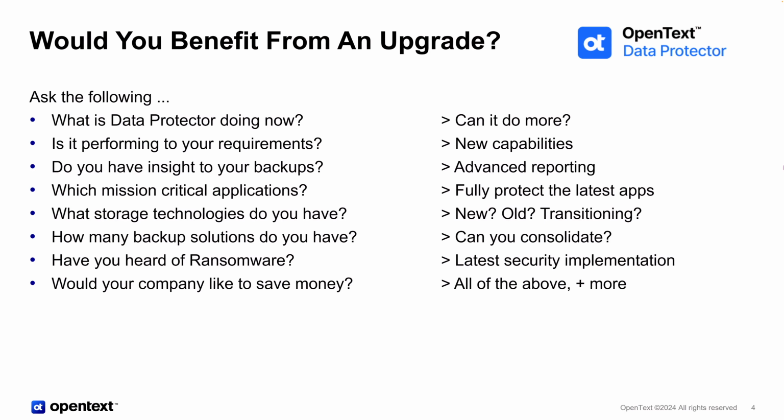Ransomware has been all over the headlines for some time now, and the situation shows no sign of getting any better. While the front-end security attempts to stop it from getting to your data, there's a good chance it will. And having robust backup will save you from expensive disaster. Of course, your company would like to save money. Many, if not all, items I've touched on are likely to be able to contribute to cost savings in some way, with some having a higher impact than others, so there's a lot to be considered.